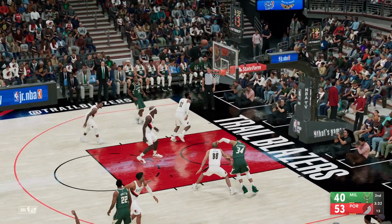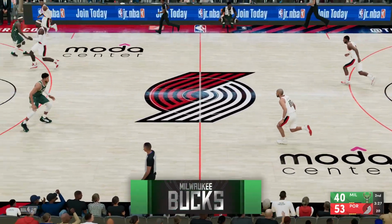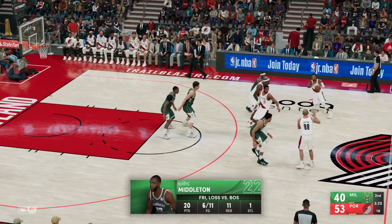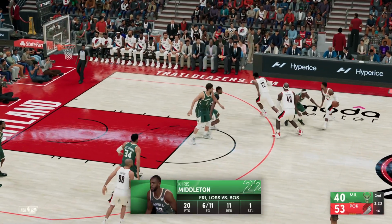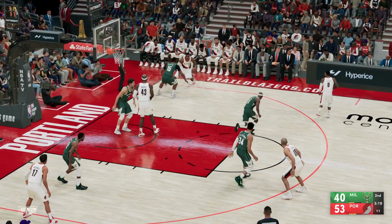Now here's Middleton. 20 points for him last game against Boston. And not only that, think about it, he dominated the boards. His energy was incredible. He never stopped working. Now Lillard, after Khris Middleton missed from long range.